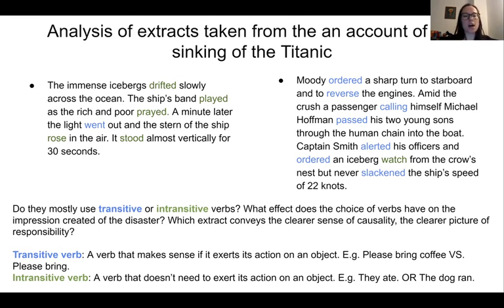transitive verbs, they only make sense when we know the object of the action, what it's being done to. So for example, please bring the coffee. Please bring coffee. Okay, that makes sense, right? You wouldn't have just please bring, because you'd be thinking, please bring what, right? So that transitive verb, bring, only makes sense with coffee, which is the object.